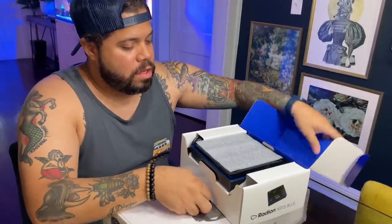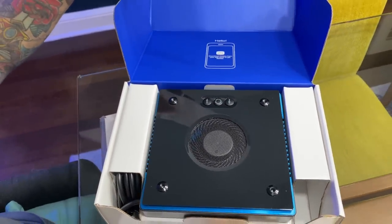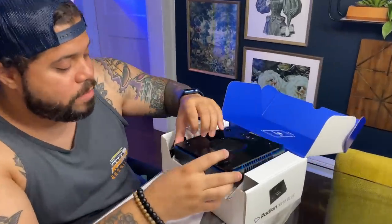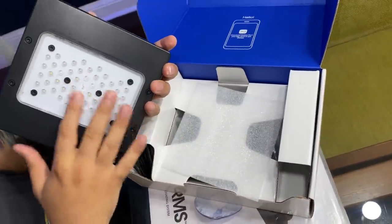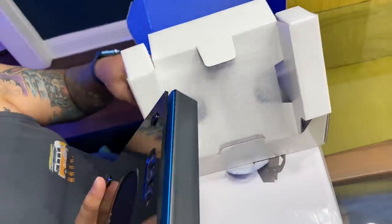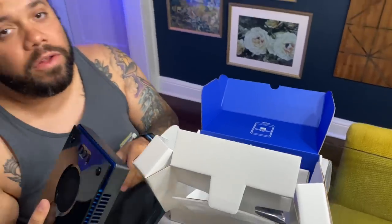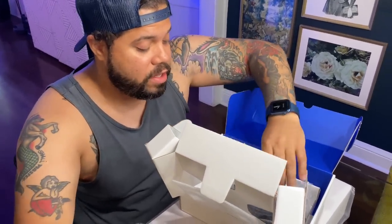This looks pretty cool. So it looks very similar to the G5. I also got the arm clearly to mount it. I'm actually pretty excited because if you guys followed Fire Island's journey, it was running a G5 and it looked crazy, crazy, crazy. So I'm gonna set this down nice and gently.